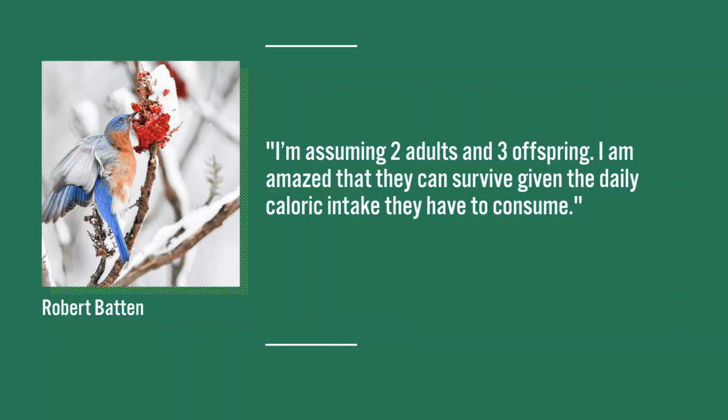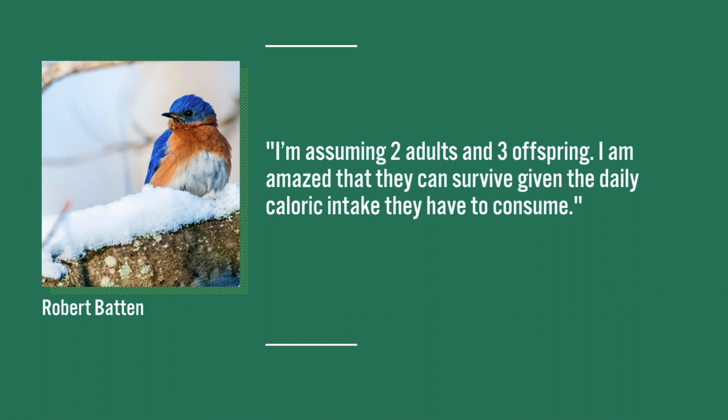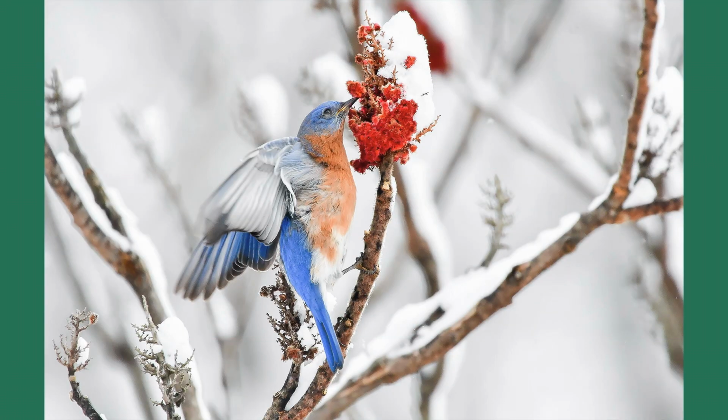Okay. Another bluebird-related question. Robert Batten wrote to say, "2 years ago we had 5 bluebirds winter over. I'm assuming 2 adults and 3 offspring. I'm amazed they can survive given the daily caloric intake they have to consume." So he sent a couple of pictures in. Why are bluebirds still here?